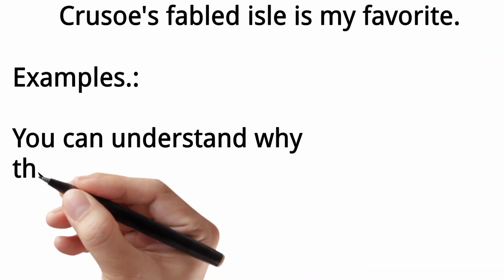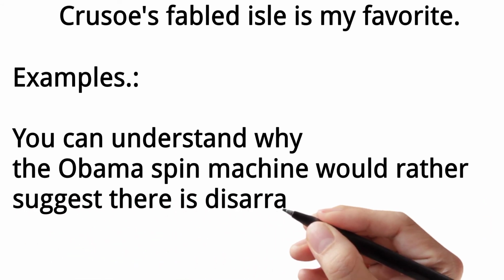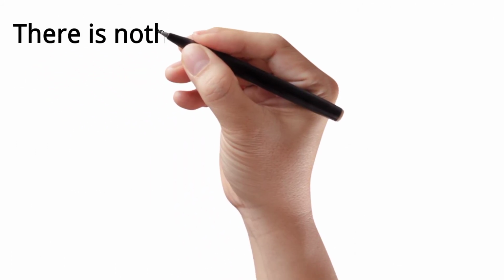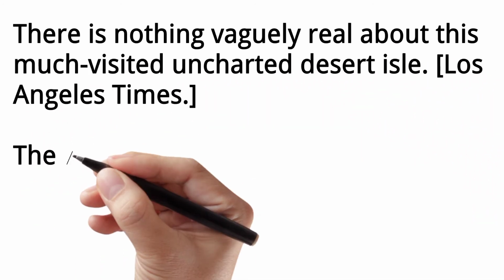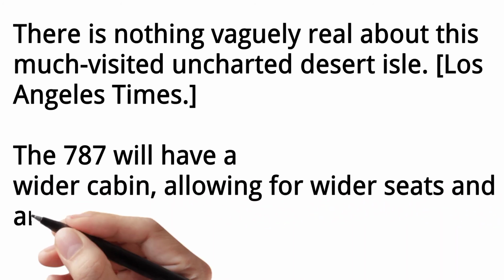Examples. You can understand why the Obama spin machine would rather suggest there is disarray on the Republican side of the aisle. Washington Post. There is nothing vaguely real about this much-visited uncharted desert isle. Los Angeles Times. The 787 will have a wider cabin, allowing for wider seats and aisles. Sydney Morning Herald.